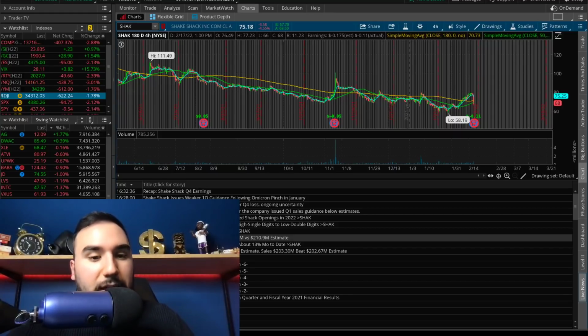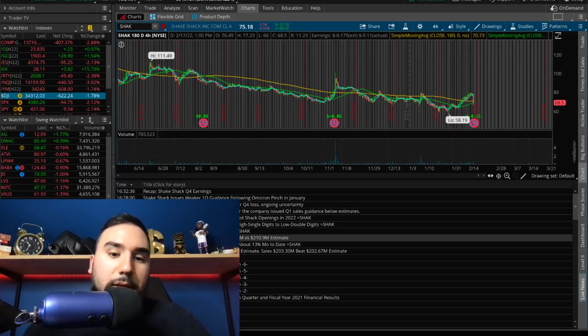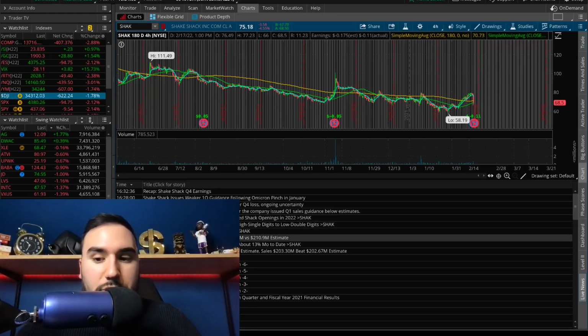You know, what I like to look at is how many are they opening, how many are they closing in terms of Shake Shack, Chipotle, the restaurants of the world, retail chains. As long as they're opening more, and they're operating them all efficiently, that's good. So that's a good sign. 45 to 50 domestic openings in 2022. So, yeah, it's the sales guidance, guys. Goes back to what I said.